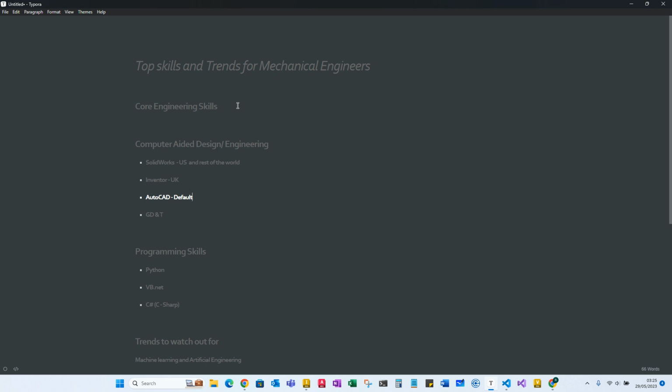The other thing worth mentioning is AutoCAD. AutoCAD is a 2D drafting tool which is used for making layouts, and you can also make 3D models, but it's more so used for the 2D side of things. AutoCAD is kind of like the default. You should know it at least enough to open the drawings and manipulate them.